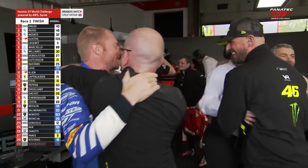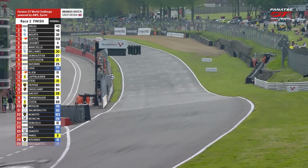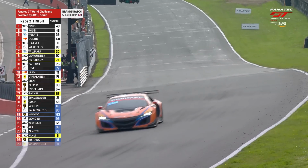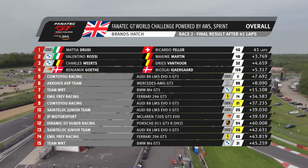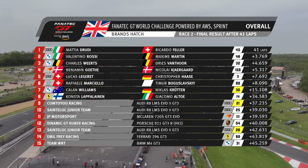Well, this is the race that Valentino Rossi has come of age. He's shown that he can sustain the pressure. He didn't make any mistakes. He gets a second place podium finish. He will be over the moon, as is the entire WRT BMW team. Let's look at the results of race 2 then. One or two penalties perhaps lurking in the system, but provisionally, Mathieu Drudi and Riccardo Feller win at Brands Hatch.